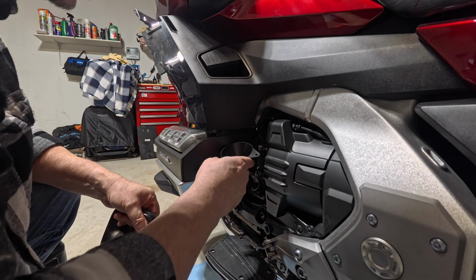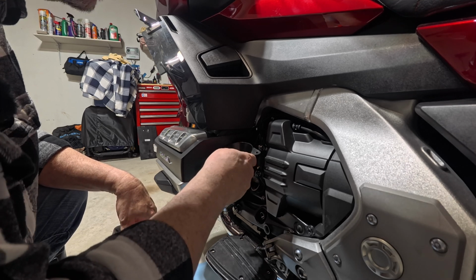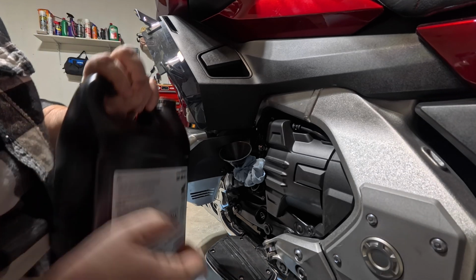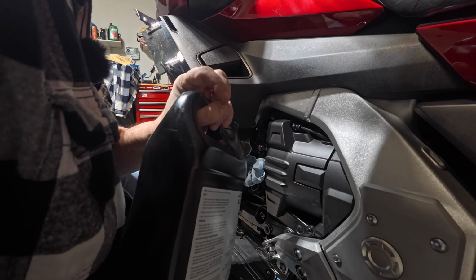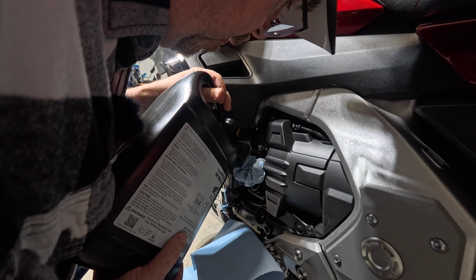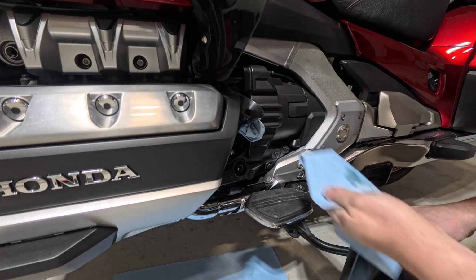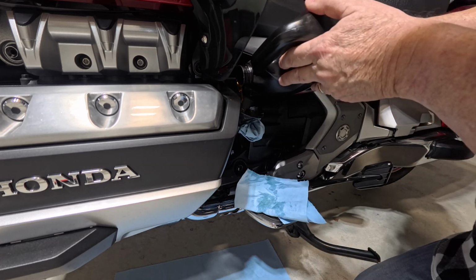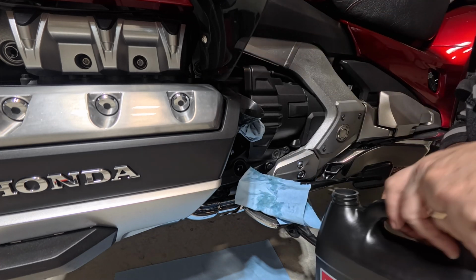Yeah, I'm going to need to do this with one hand, so I've got to figure out something different here. All right, got a paper towel shoved up in there, hopefully it holds it up straight. We're just going to start pouring this. Pouring oil is never a clean thing, but we're going to start. All right, well, there's 4 quarts in.